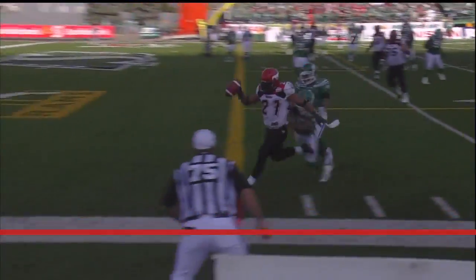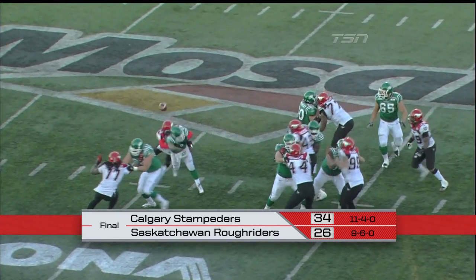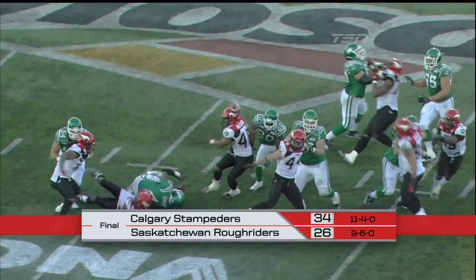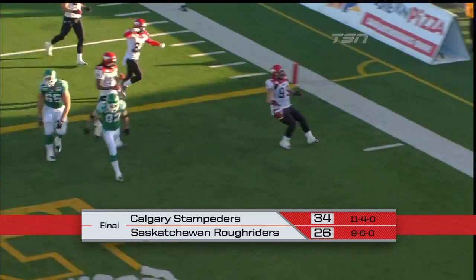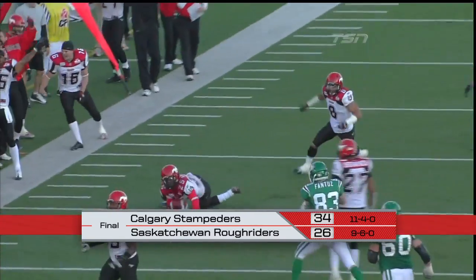And the Calgary Stampeders take a giant step to claiming first in the West as they win their 11th of the year and take a 4-point lead on the Roughriders. And just as important, John Huffnagel's team has the tiebreaker.